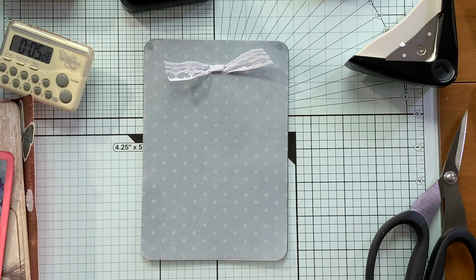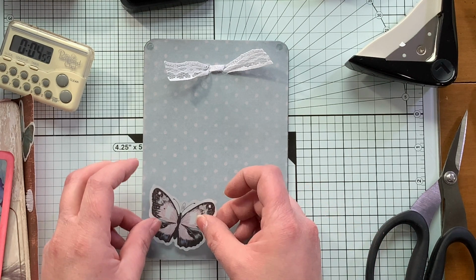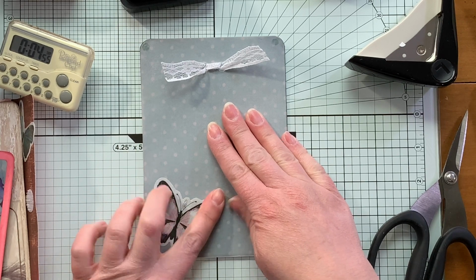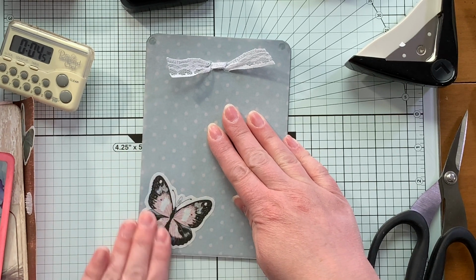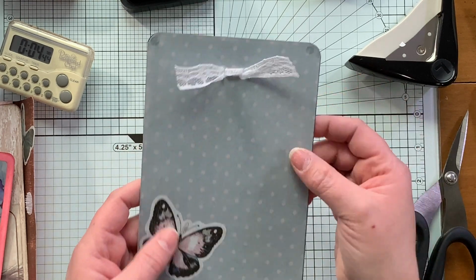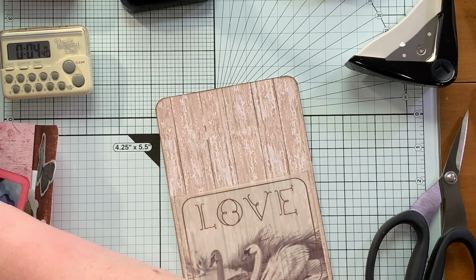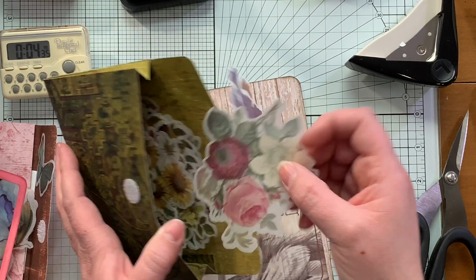There we go. All right. Sometimes I keep those backs and sometimes I throw them away. It just depends on how I feel at the moment. There, and then you just have, I don't know, you could do something underneath to that as well. And then I wanted to go back to this and see what we could add.